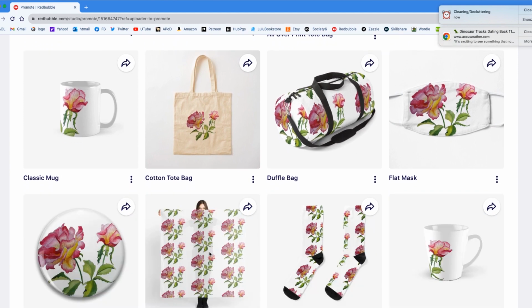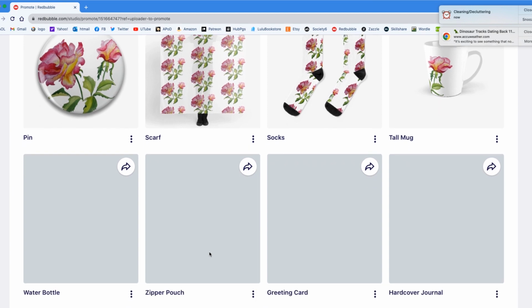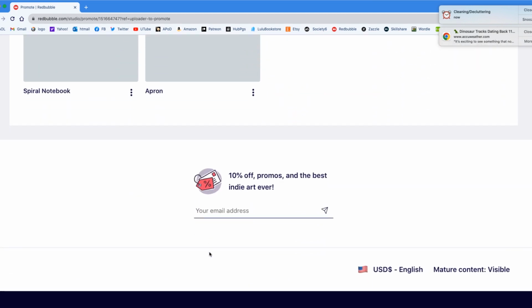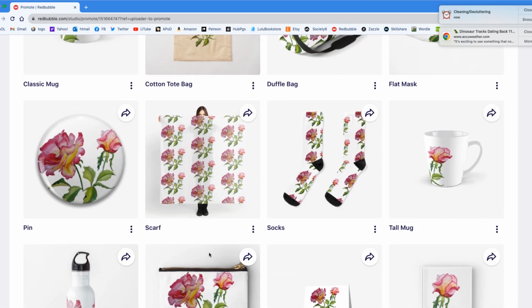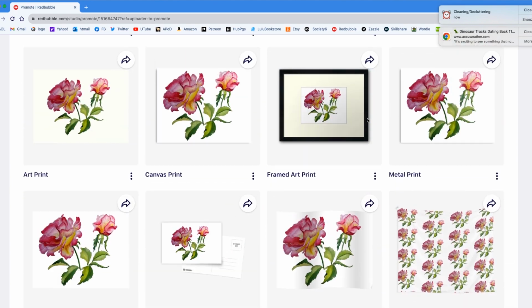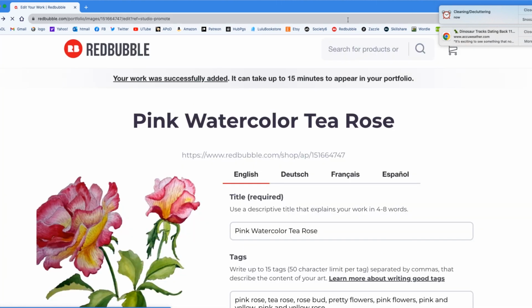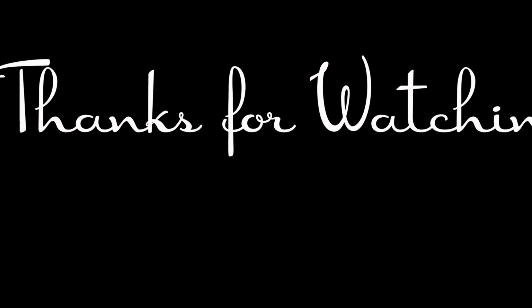And so that's it. That's how it looks. We're just about done. And after you add your PayPal account, you are ready to receive royalty. They all automatically set it for about 10% above the merchandise price.